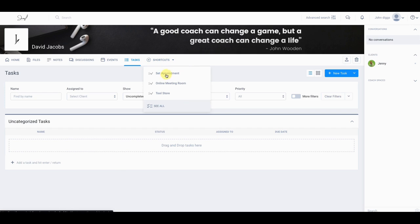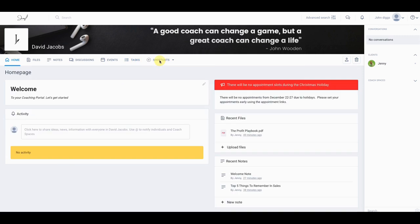So they can set their appointment here. I'm using either Calendly or MeetFox here, depending on which calendar they belong to. And then here's an online meeting room. That's an automatic link to my Sessions account that I already meet everyone in. The tool store is my online tool store where they're able to get some of the tools that I use. All right, so that's the shortcuts, and that's what I like about that.